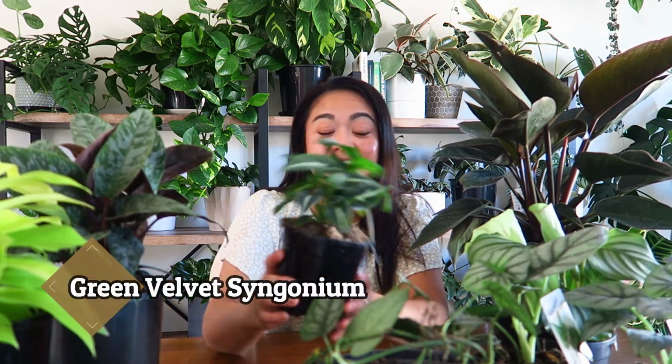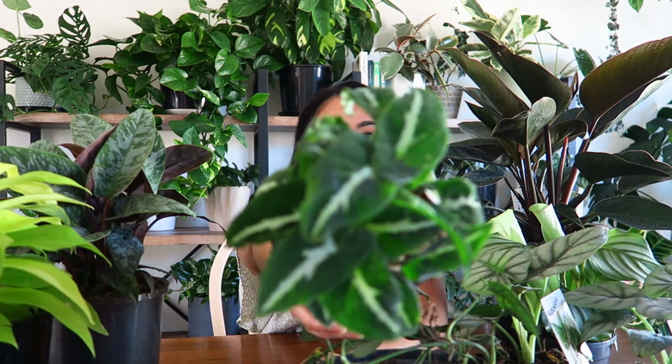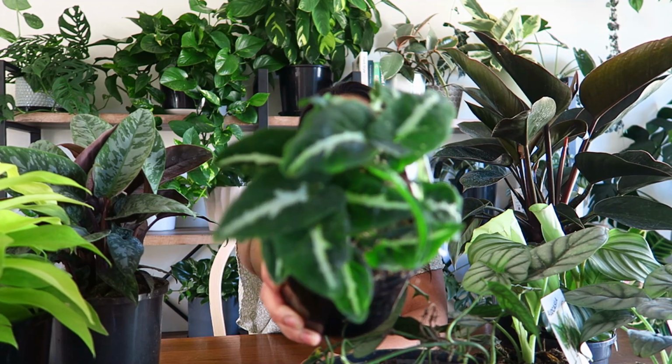The first plant that I want to talk about is this green velvet syngonium. Now, apparently it is somewhat of a rare plant, or maybe not rare, maybe just a little bit more difficult to get than others.